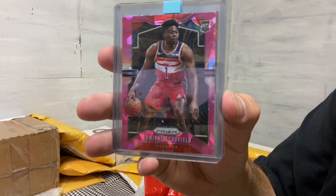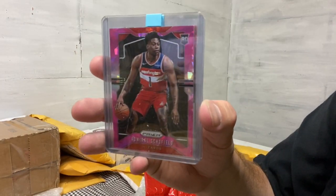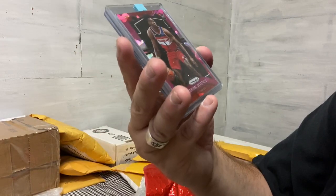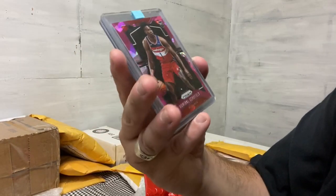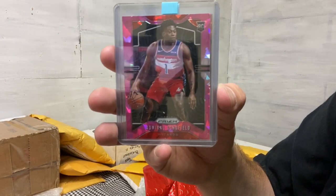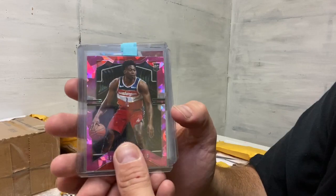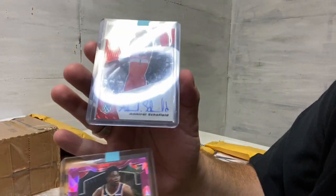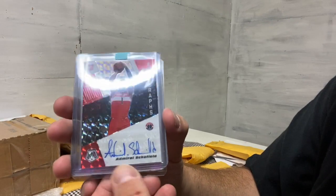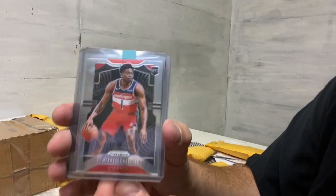So in that package was a lot of Admiral Schofield rookie cards. A lot of 3. It's something I don't usually do. I bought it as a best offer. It was a buy it now, and I put some offers in, and eventually got to the price of $5.50 plus shipping. I'm high on them, and these are some good-looking rookie cards right here. We got a Prism Pink Ice. We have an autograph. This is a Mosaic autograph right there, not numbered. And then we also got a base Prism rookie.